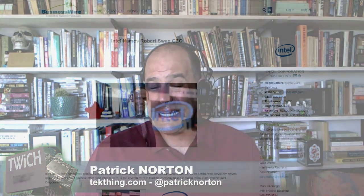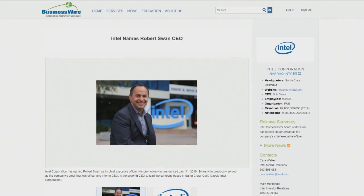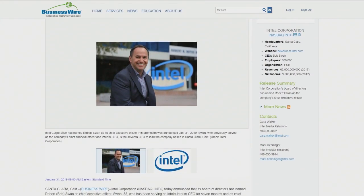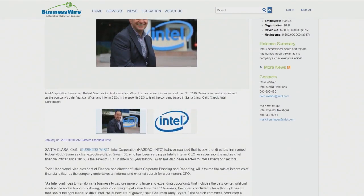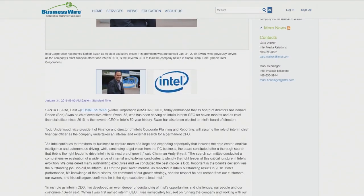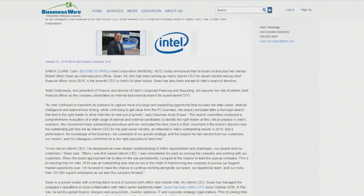Apparently Mr. Swan has decided that he really loves Intel. He's always loved doing the financial stuff, but he really loves Intel. And this makes him Intel's seventh CEO in the 50 years the company's been running. So, yeah, I don't think it's that exciting when the person who's been sort of running things takes over full time, perhaps. And the stock could slide up on this news.